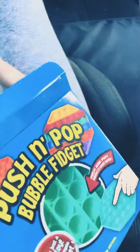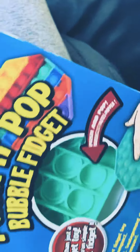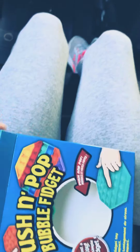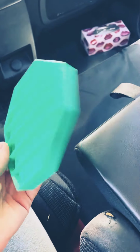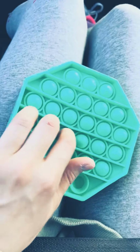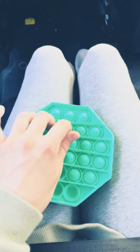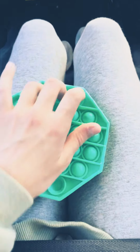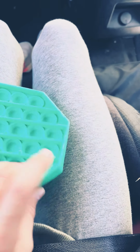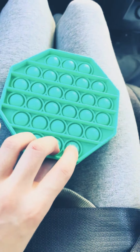Now for the turquoise one. I think this is a hexagon too, I guess. Quiet side. This one is soft too. Let's see the loud side.